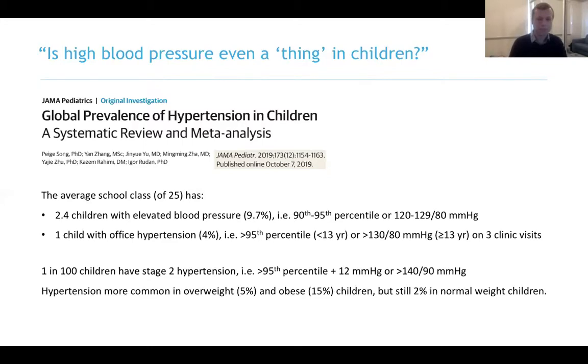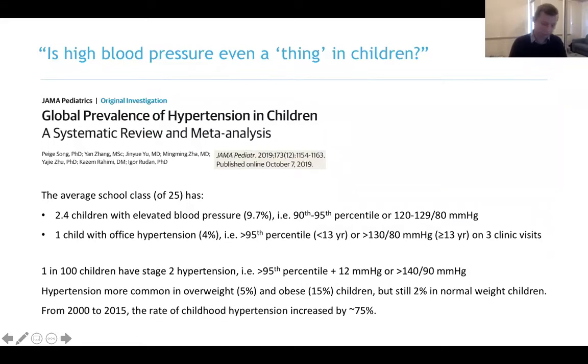treated. We know also that hypertension is more common in overweight and obese children, but even in normal weight children, there's still a few in 100 who will have hypertension. This rate in overweight kids is concerning, given that it is a major problem in our society. Also found in this paper was that over the 15 years from the year 2000, the rate of childhood hypertension increased by 75%, which is really quite a lot. So blood pressure is a thing in children.